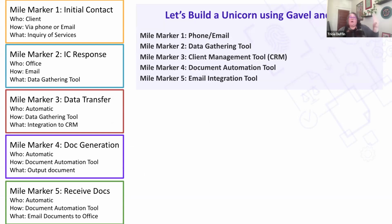So we know mile marker 1, initial contact, your phone and email. So we need a phone and email system. Most of us have that within our firm, but we also have two, our data gathering tool. That would be something like Gavel, where you'd be able to gather data from there. We also have a client management tool we're looking for. So that's a client management tool like a Clio.